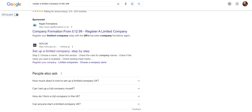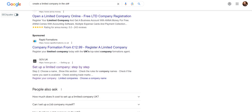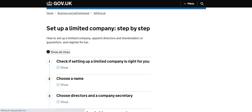So firstly, you're going to need to set up your limited company with .gov.uk. There are plenty of formation companies that will do it for you, but it's just as quick and easy to do it yourself. Tide, in fact, even do it for you if you're setting your bank account up with them. But let's go through and show you what the steps are.